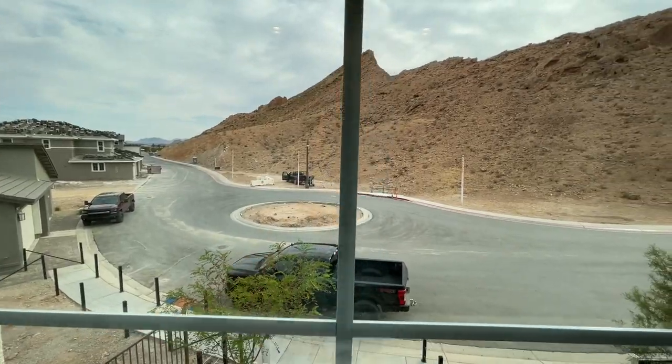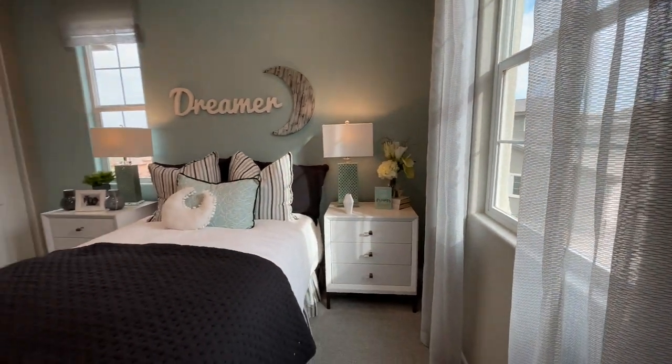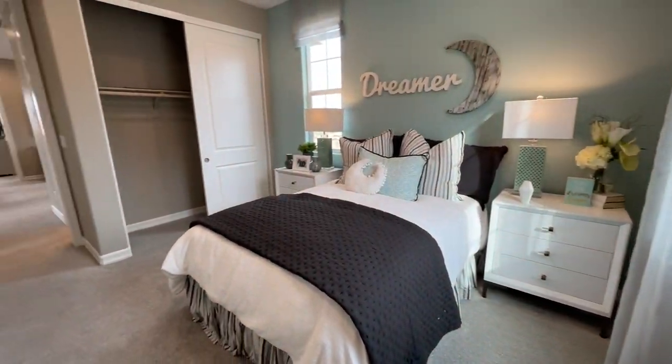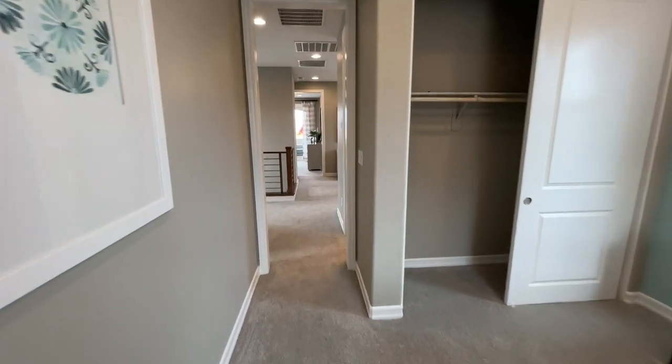I wonder what this will look like. That's gonna be neat with the little roundabout. And if we spin back around, we have our 2-door closet. So, not a walk-in, not as big. That first bedroom was really, really large.